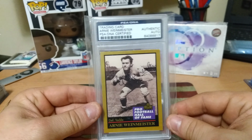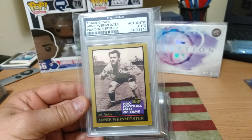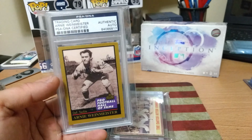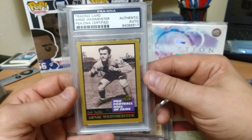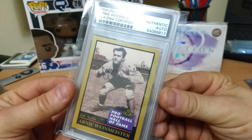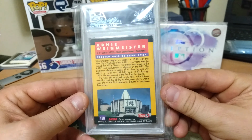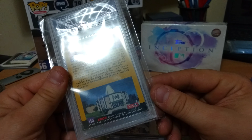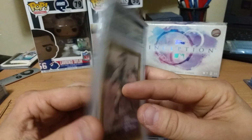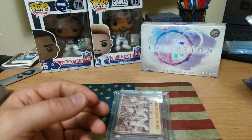Didn't even know he had it. Arnie Weinmeister, the 51 Bowmans, the tobaccos that I'm collecting, he's in there. New York Giant. Played 6 years in the NFL, was in the Pro Football Hall of Fame, and this was autoed, PSA DNA, and scooped this up for $10, so I thought it was definitely a cool grab, and from 1991, Anora Corporation, official card of the NFL Pro Football Hall of Fame. Yeah, thought it was definitely cool.